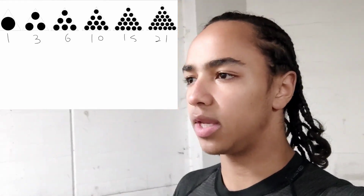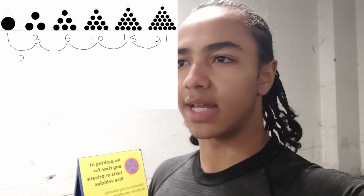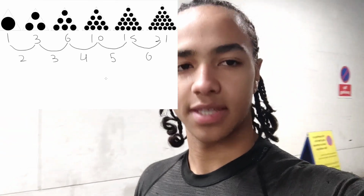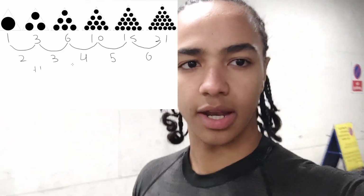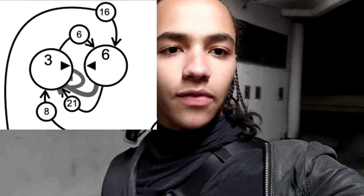So the interval between each triangular number increases by 1 each time. The first interval was 2, the second interval was 3, the third interval was 4, the fourth interval was 5, the fifth 6, 7, 8, 9, 10, 11, and so on ad infinitum. So now to explain the relevance of triangular numbers to the numogram.